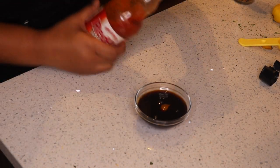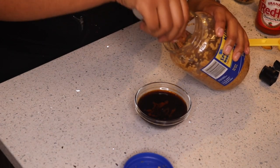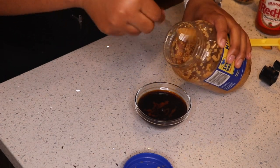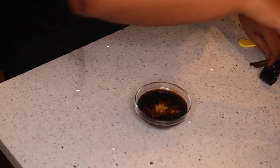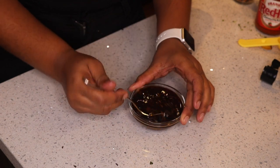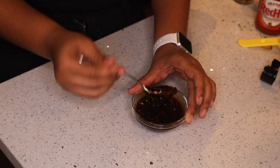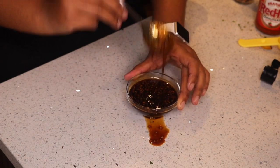Then I'm gonna go in with a splash of hot sauce, a small, like half a spoon scoop of garlic. And you can also add a little ginger if you have it. Ginger adds a different kind of flavor. But I'm gonna mix that around until it gets kind of that thick consistency like so.